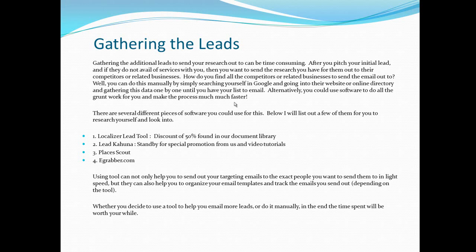Now, after you get your materials together, you've got everything together for that email, you've got your research link, your email template, and your Screener video put together, ready to send out to preferably 50 of the competitors of the client, the lead that did not work out for you. You're going to send it targeted to the local business category. How do you go about gathering the leads to send that email to?